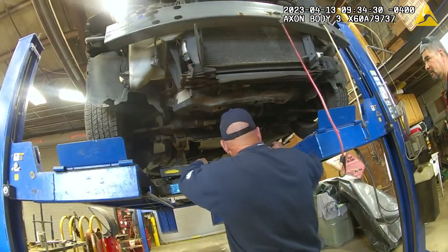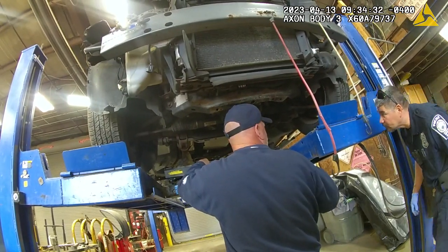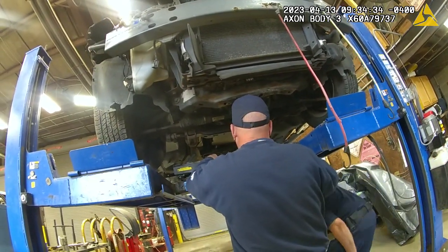Can we walk on it? Yeah, it's on the safety down. You want to raise it up higher? No, no. I can do my stuff.